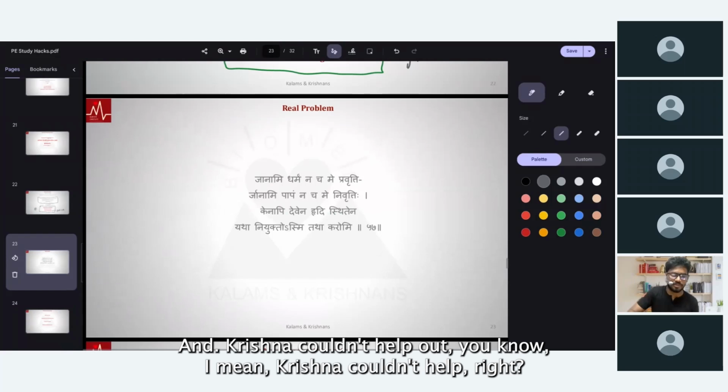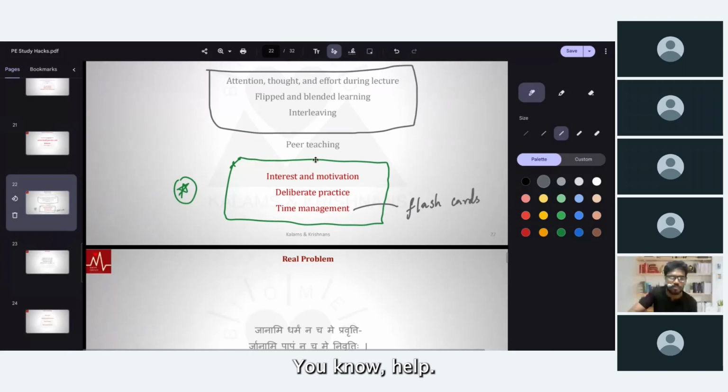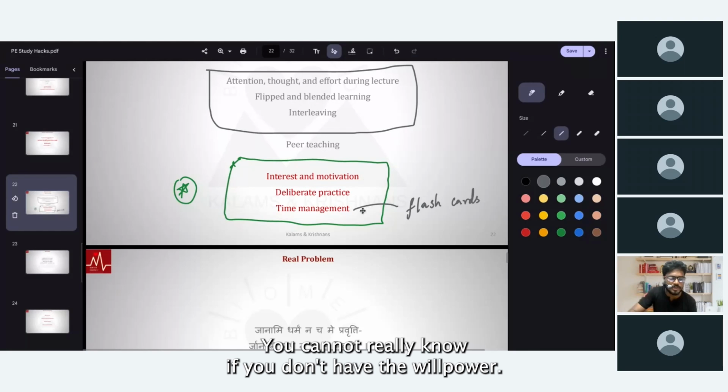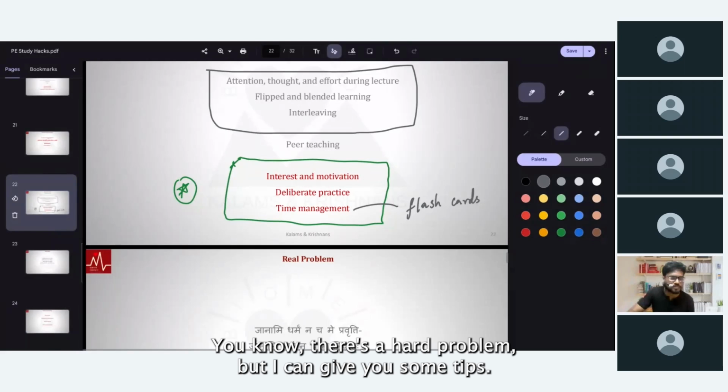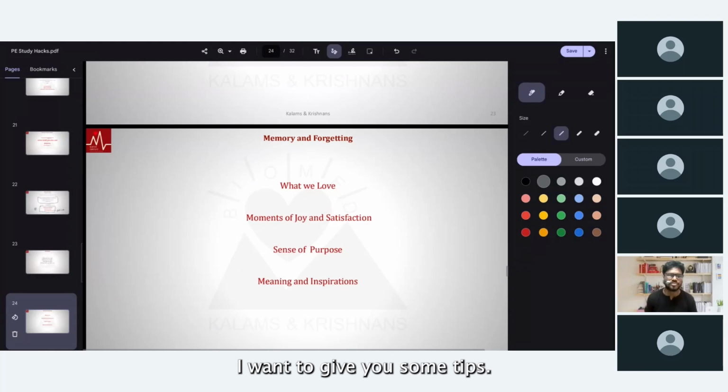If Krishna couldn't help Duryodhana, I don't claim to help your interest, motivation, deliberate practice, time management. I cannot really help, if you don't have the willpower. This is a hard problem, but I can give you some tips. Out of genuine concern, this is a genuine problem, I want to give you some tips.